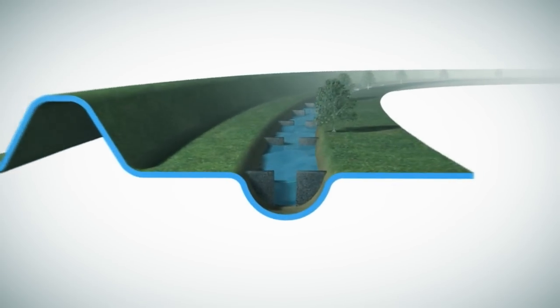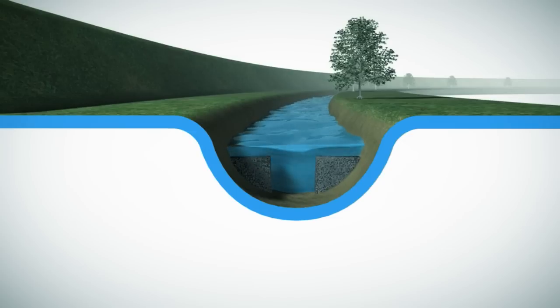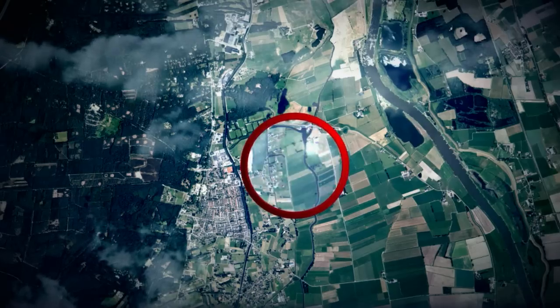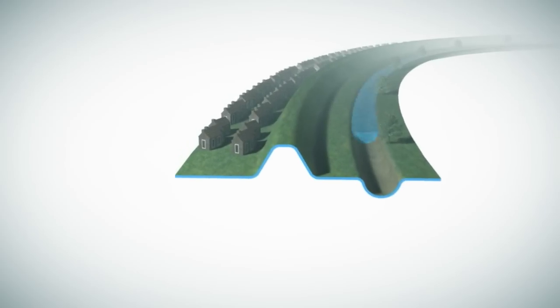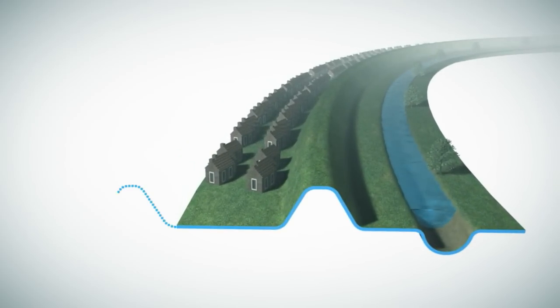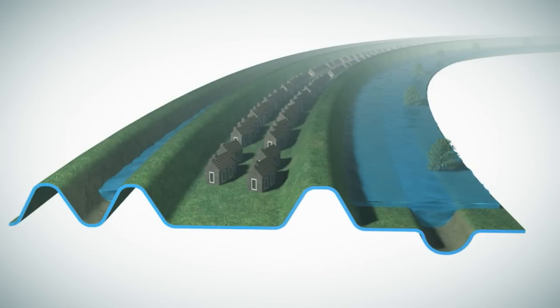High water is obstructed by groynes. By lowering groynes, water can flow faster. A high water channel is a diked area that branches off from a river to enable a portion of the water to flow via a separate route.